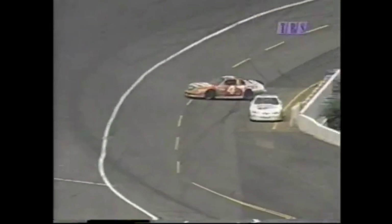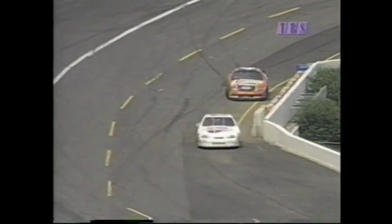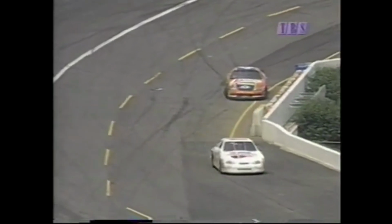Give you some highlight replay coverage of what's happened here at lap number 135 on your program. 135. And the front end to Kimball on car number 4 for Jeff Purvis. Ooh, there's your problem. There's your problem.